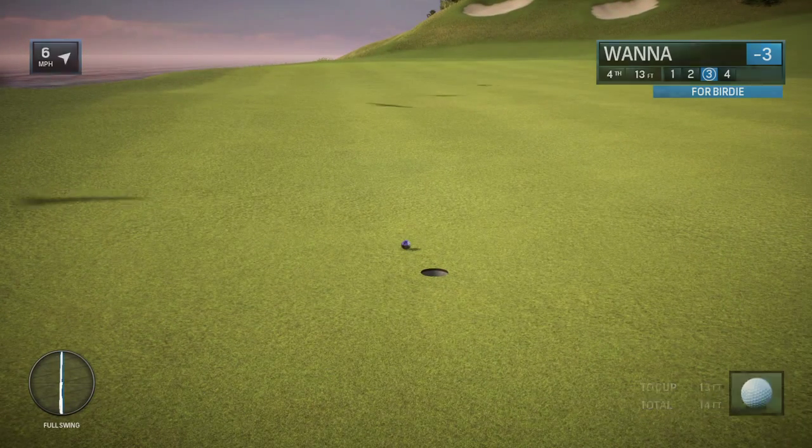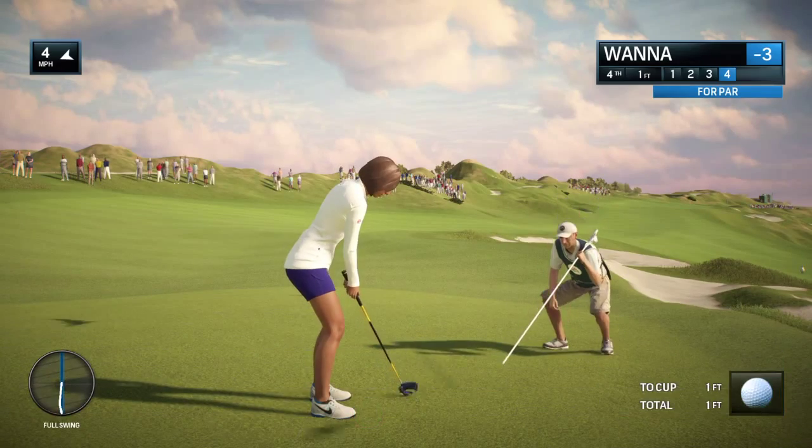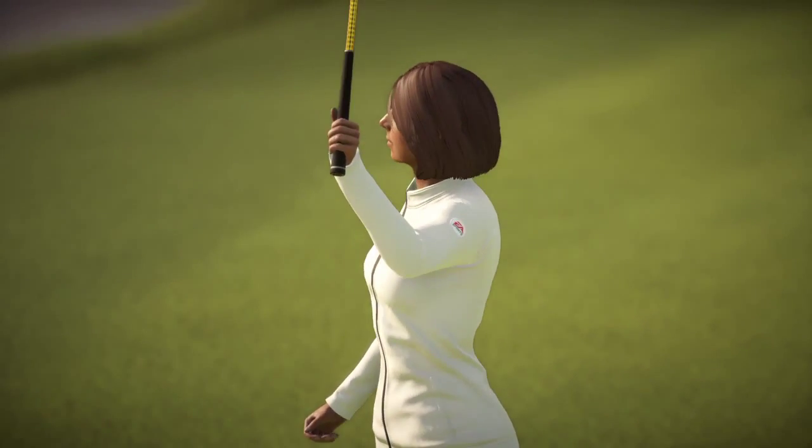Just a little too much juice on that birdie putt, Frank. It was bold, very bold. Knocks that putt in for par to stay at 3 under.